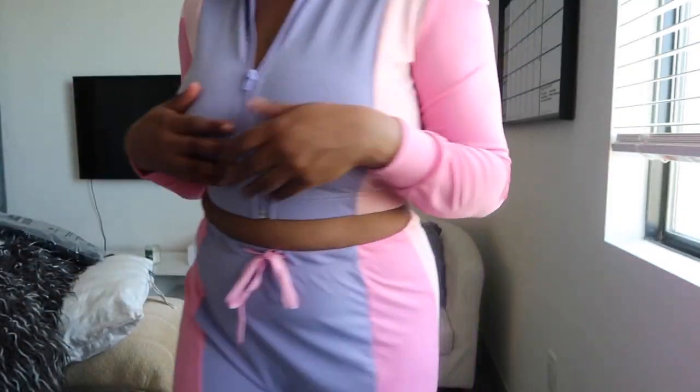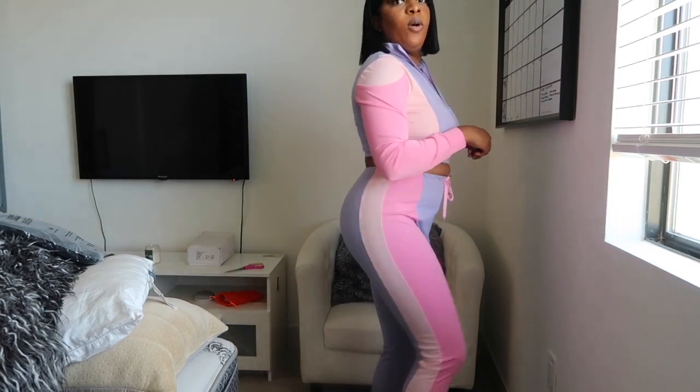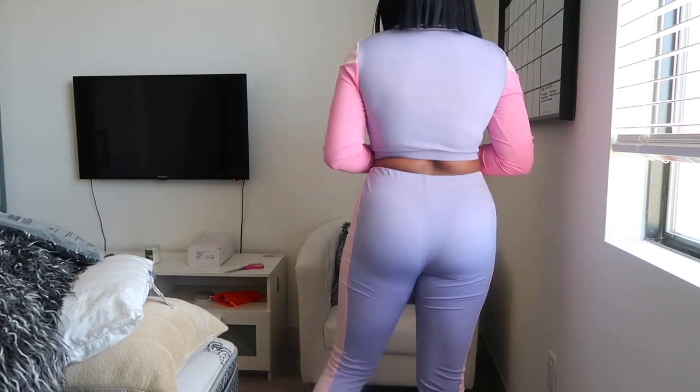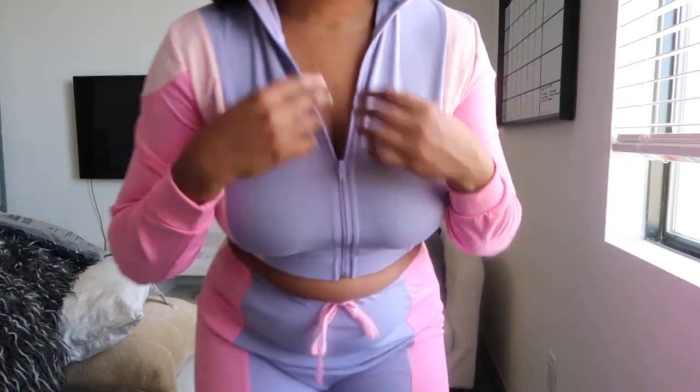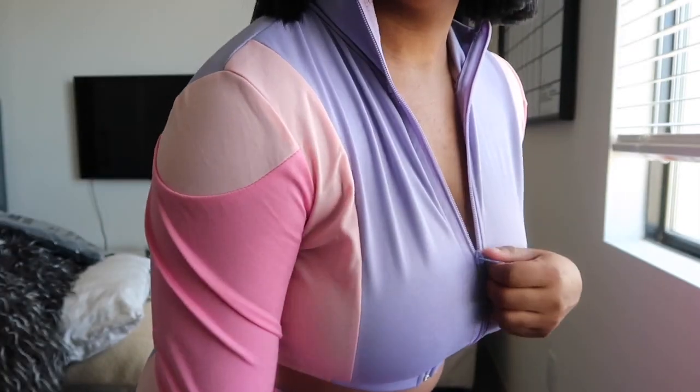All right, I'll be back. Okay, so this is probably my favorite piece. Excuse me, I don't have a bra on again, but you guys can see what it looks like. It fits really well. That's what it looks like from the back. I really like this. I love this jacket. It's super cute and made very well.